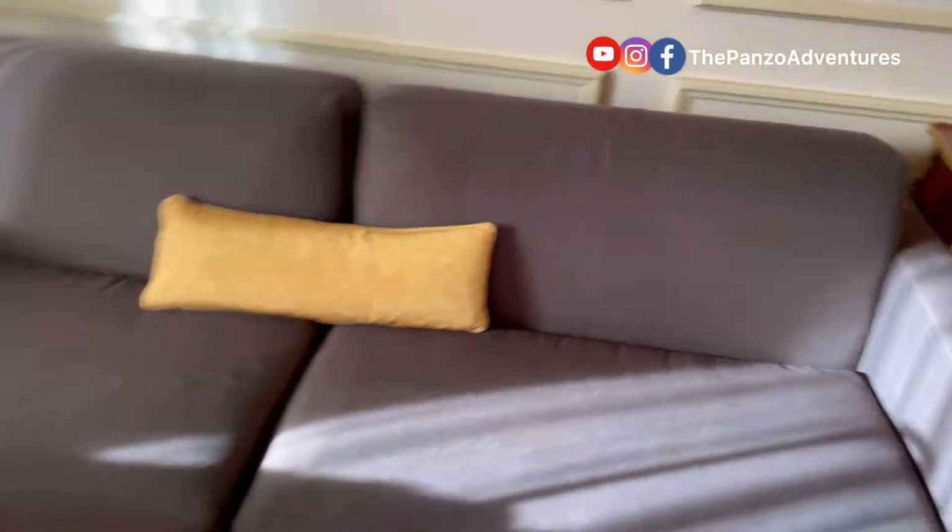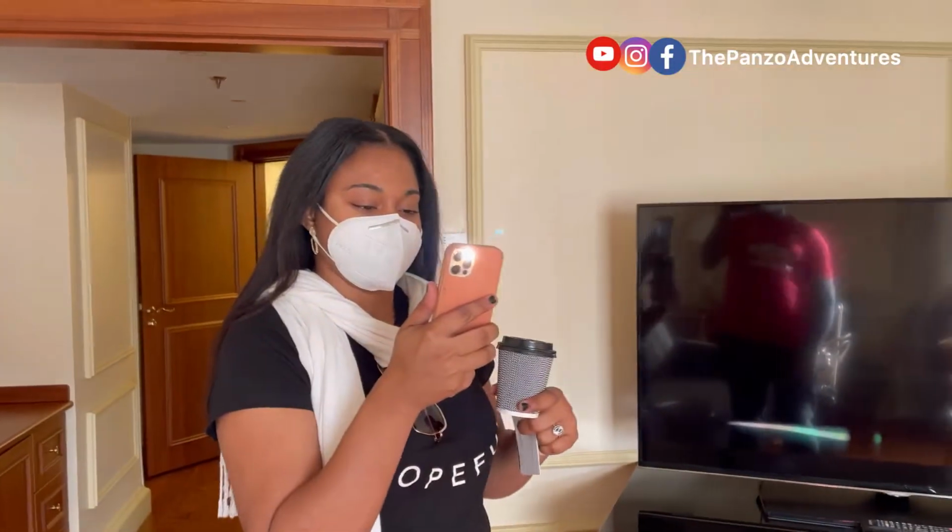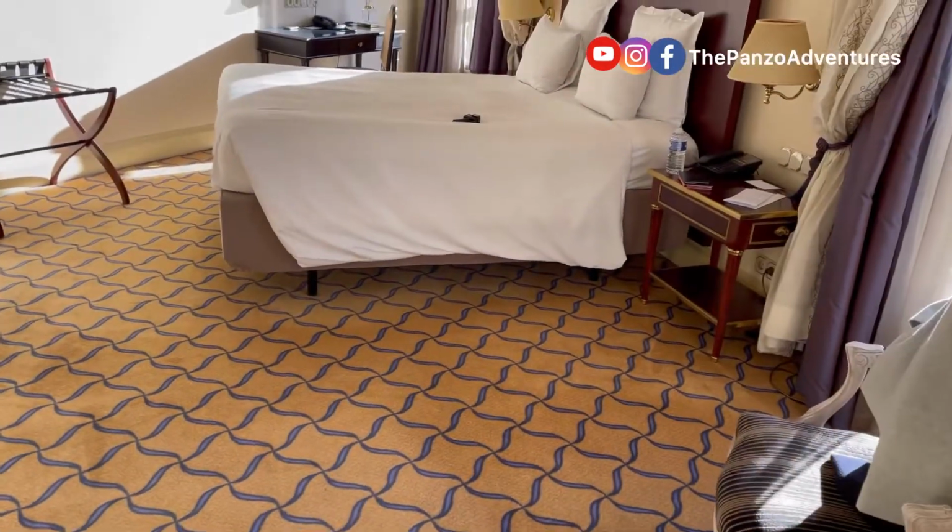So here's a living room space. Here, living room, table to sit, do stuff. And then there's my wife right there, recording. And then you have the TV area. And then here's the bedroom.